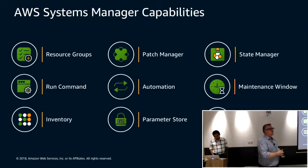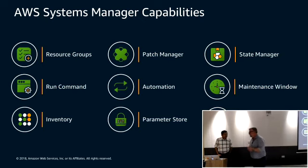Run command, which is awesome, which means we can now start to operate in a headless mode. So we don't have administrators RDPing into Windows servers, SSHing into Linux servers. We can use the tool Systems Manager to actually push ahead without having to log in, and it reduces the attack surface and it reduces the possibility of a human error. So I think at this point we're going to jump into a demo, right?